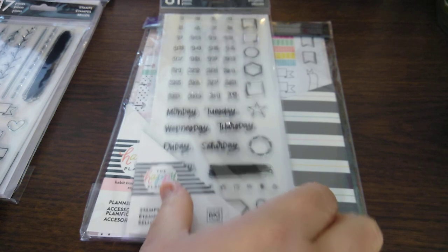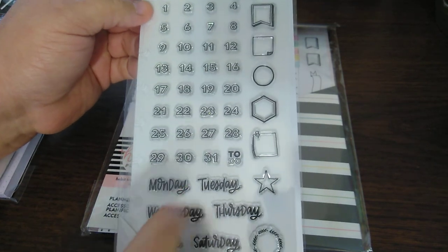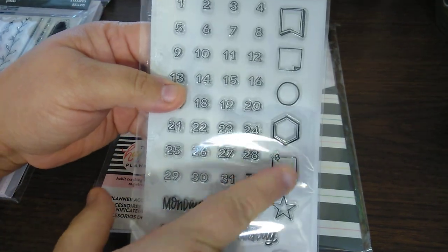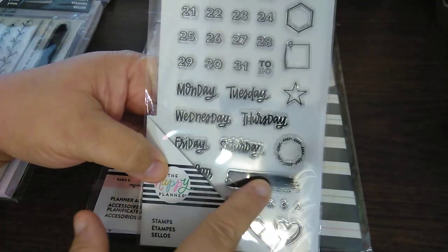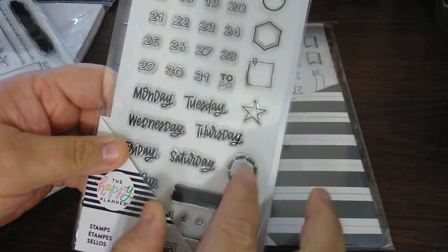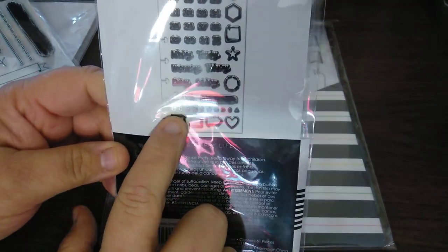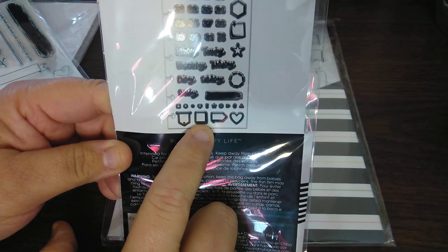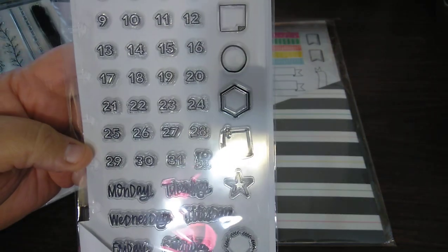So I had to get the second one, which is the same thing, but you get 61 pieces. So this is a better buy. You're getting 1 through 31, a to-do. You're getting all the flags, little post-it notes, the shapes, another post-it note with a pin, a star. You got Monday through Sunday. You have that thing that's just like the bigger one, and now you have the smaller version. You have like a little reef. I wish they would have made this bigger. You have a heart, so I'm going to flip it over to show you. Arrow, page flag, some icons, like the squares, the circles, and things like that. And then a little one here. So it looks kind of dark on this side. I don't know why. But as you can see, it's like that.